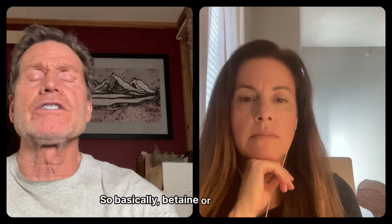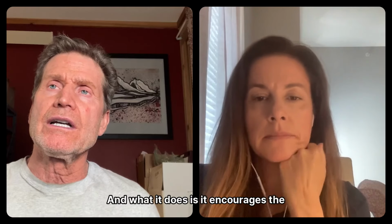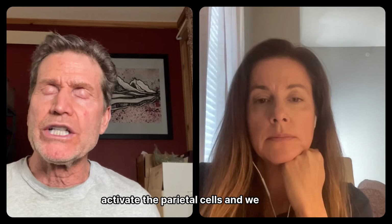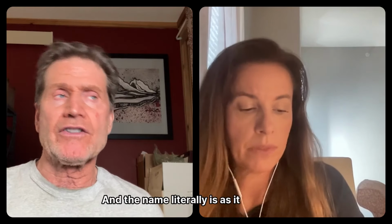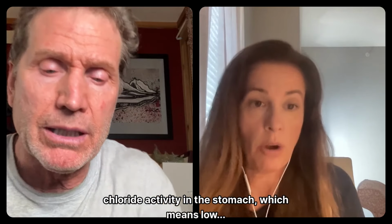So basically, betaine or trimethylglycine is a component that is three methyl groups on the amino acid glycine. What it does is it encourages the activity of the parietal cells. Trimethylglycine is given to activate the parietal cells, and we use it frequently to treat a condition called hypochlorhydria. The name literally is as it suggests, low chloride activity in the stomach, which means low hydrochloric acid. Exactly. That's why we give it.